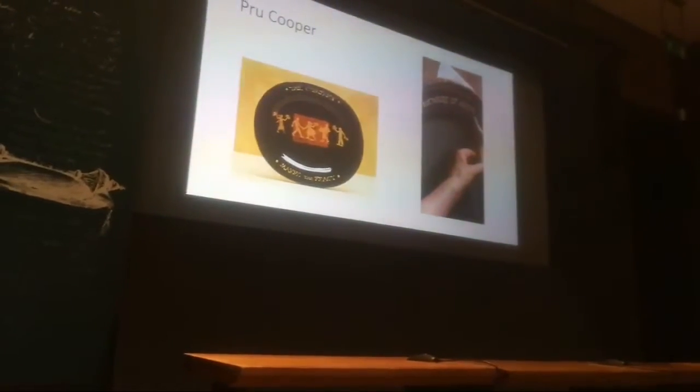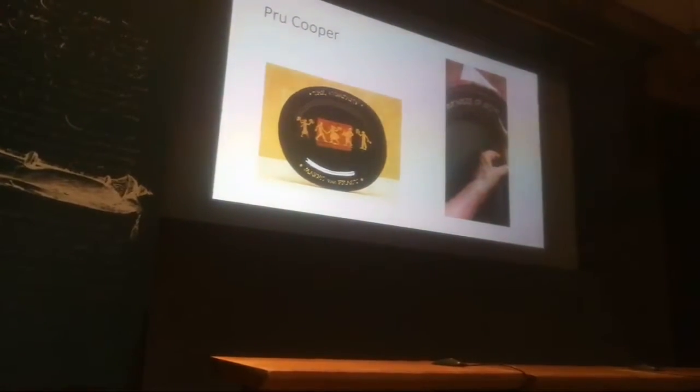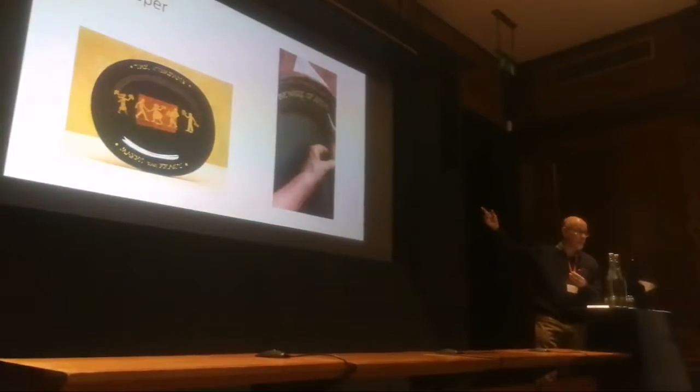Prue is a modern exponent of motto ware, which we saw earlier. She's an excellent hand at letter application by this tricky method using runny clay. I can't do that. Well, I can, but it's a mess when I do it.